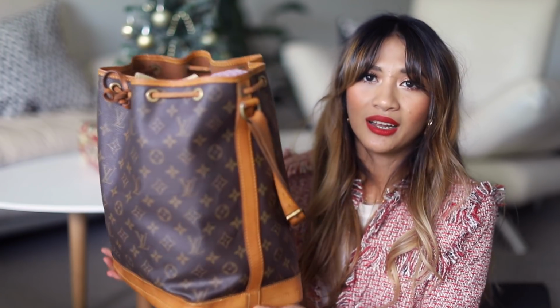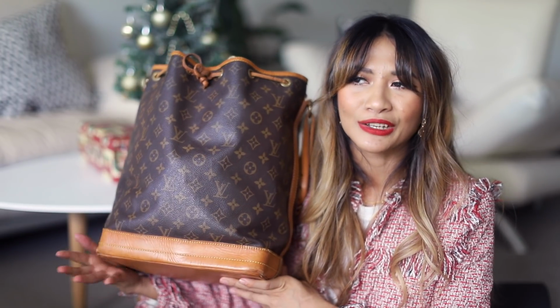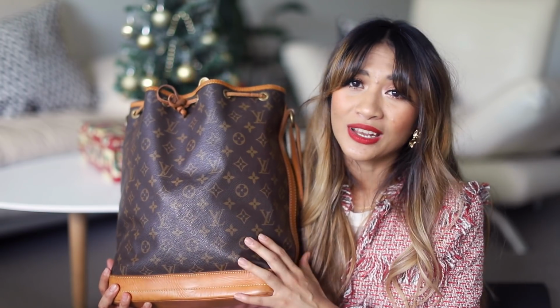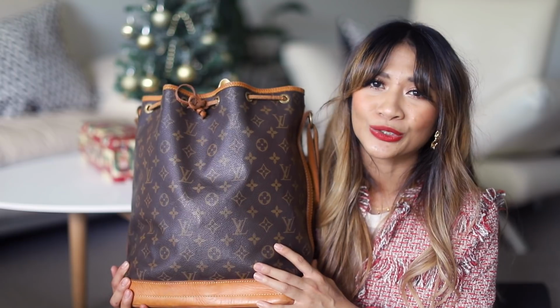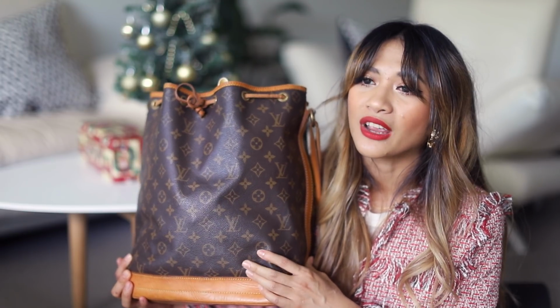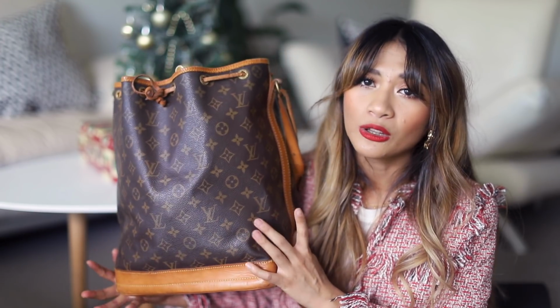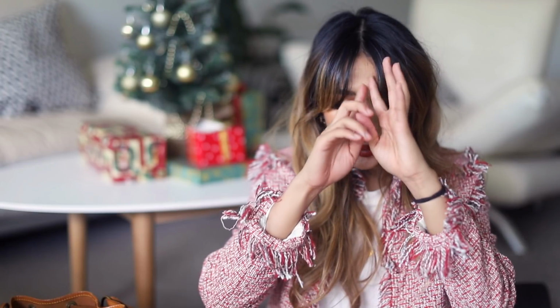A lot of you guys have contacted me asking if I was going to sell this. Girl, no, I'm sorry. This is not leaving my collection, especially because I got it for such a steal. There's no way I could ever find anything for a similar price, but there's quite a lot of Noé GMs available on the pre-love market. So if you do want to get one, just check it out. There's so many available, and a lot of them are in amazing condition.